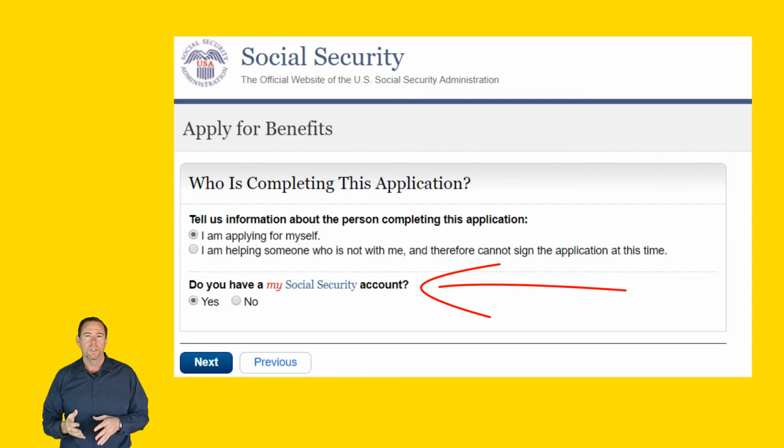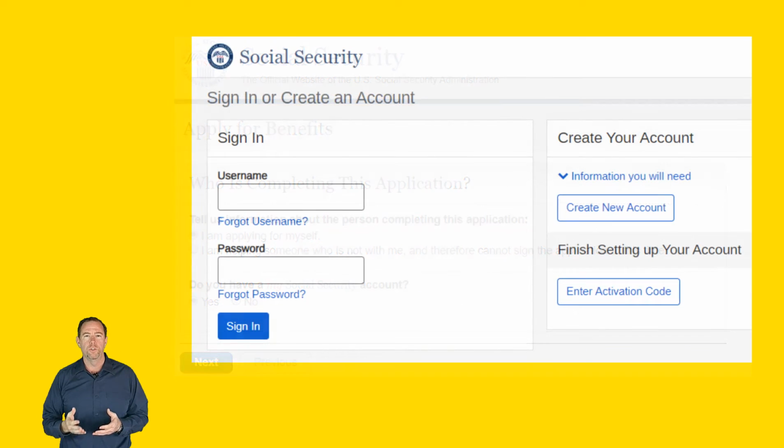If you don't, it will take you to this page for you to create an account. Below there is a link to where you can see our video on how to create a My Social Security account. If you already have an account, it will ask you a way to identify you.